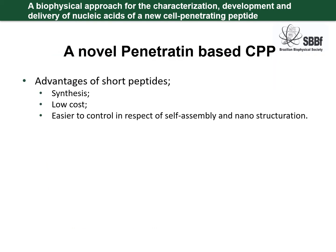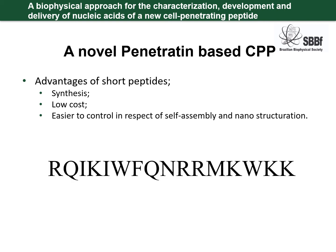For this work, we presented a minimalistic approach where we take a classical CPP sequence, penetratin, and isolated a small amphiphilic fragment, which we denominated Q7. The reason for this is the fact that the synthesis of a small peptide is easier, cheaper, and usually we have a better control of the self-assembly of those small sequences.